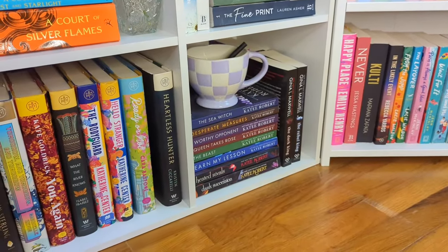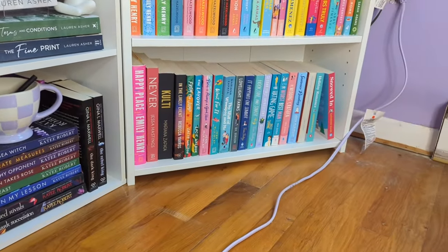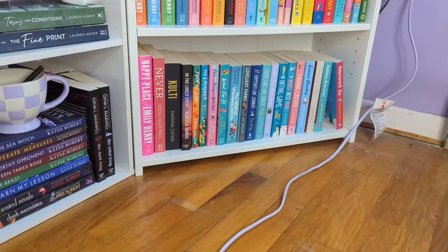There's that shelf. We have a little cup there, which I think was cute. It just was there for it to be there. And then, well, I'll show you that in a second.